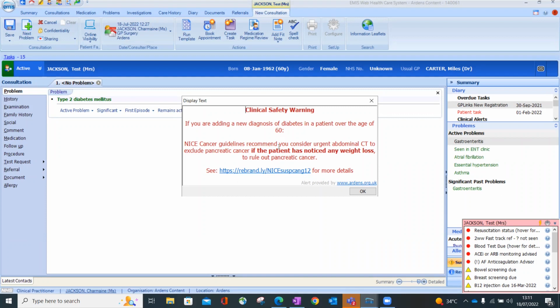And these clinical safety warnings are also reviewed by our clinical team. So they have a clinical input behind them as well. Now, you can access the full guidance if you wish by clicking on the link. But like I mentioned, we have summarized what needs to be done for that patient next. So looking at whether or not the patient has had any weight loss that you may want to rule out.